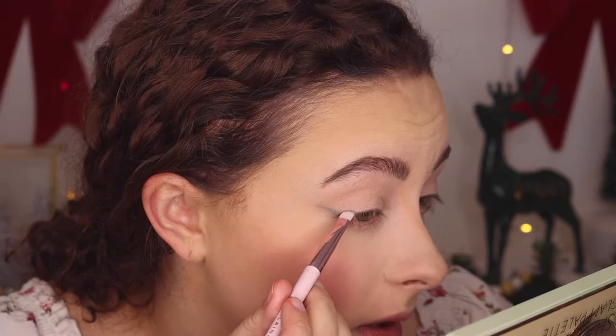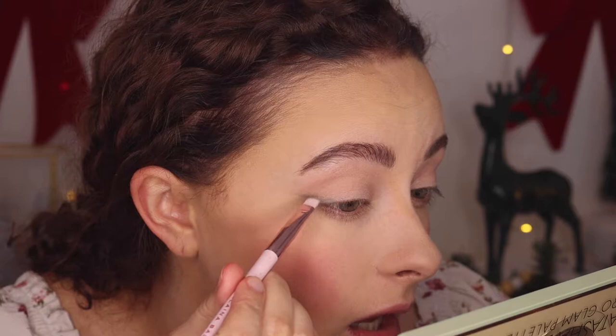So far the shade is coming off a little bit lighter than it looks in the pan. It looks like a really dark forest green, but coming onto the eye, it looks more like emerald, which is really pretty, but not what I thought it was going to be. So that's interesting. Wow, that is a pretty shade. I'm going in very lightly with it, but it is so pretty.